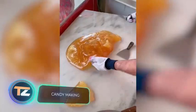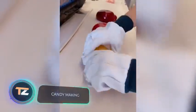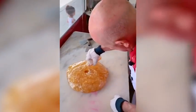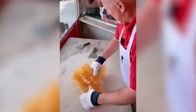Candy making. When making candy, the expert works with heated, elastic, and malleable syrup. They mix the mass with dyes and then form multicolored candy ribbons, from which the sweets are eventually made.